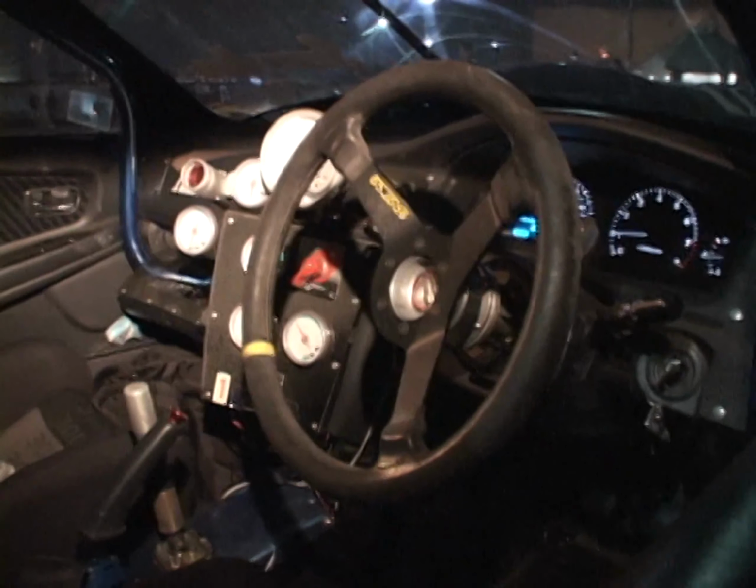Also, with big cars like this, you have to make it as lightweight as possible. I got rid of all of the interior, and the windows are replaced with acrylic windows, which makes it about 660 pounds lighter.